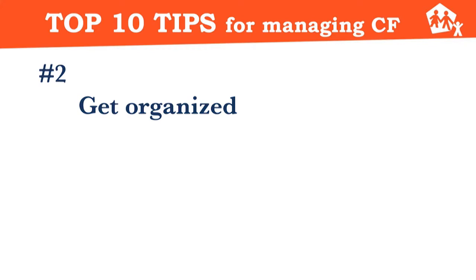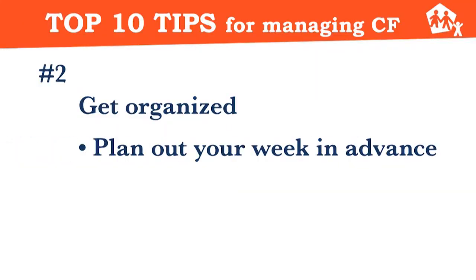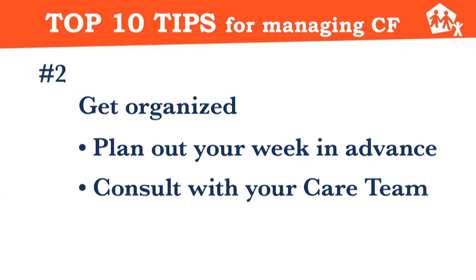Tip number 2 is to get organized. Everyone's busy, everyone has a lot to do, and we want you to be busy and having fun, but we still want you to get your treatments done. So having a plan is really important. So plan out your week in advance. Think about what days are going to be tough to get treatments in, and think if you can come up with an alternative plan. If the day is really just that crazy, make sure that you get your treatments done around that at other times so that you don't have to worry about missing one.